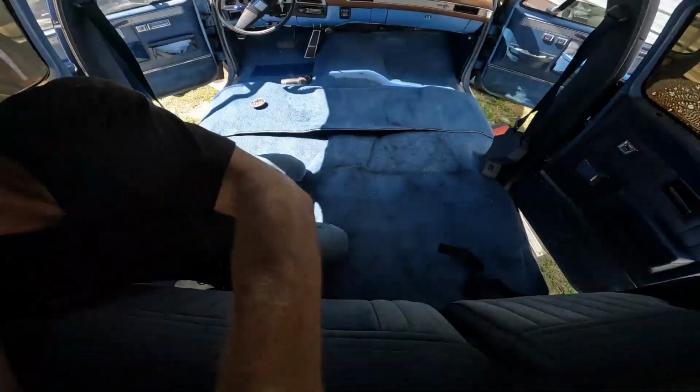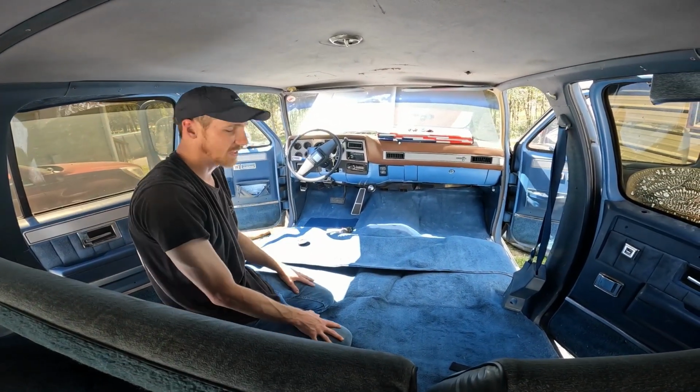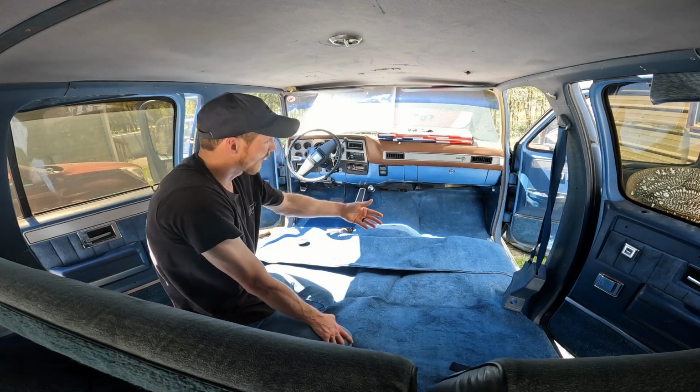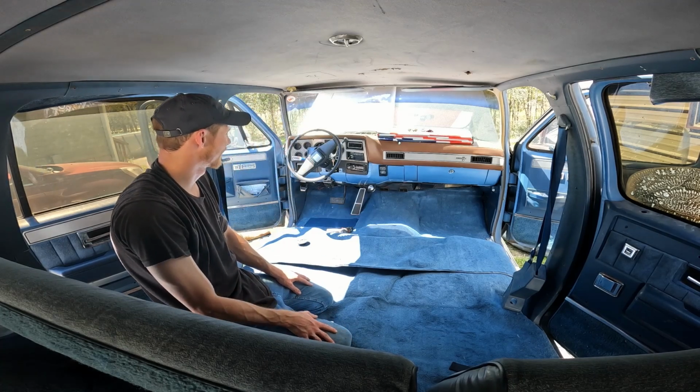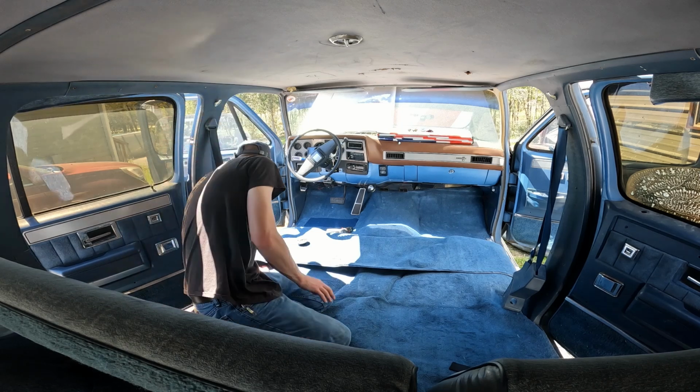Fits in there perfect. A little wrinkly, but anybody who's ever done new carpet in an old rig knows that will come out in time. But man, that's a difference. And I like it. I like it a lot.